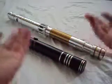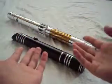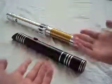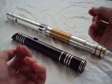But that's me. So, out of all of the gimmicky lightsabers, the only one I really like is the double-bladed one. I think that's awesome. But then I'm biased. I think both staffs are cool. So there's that.